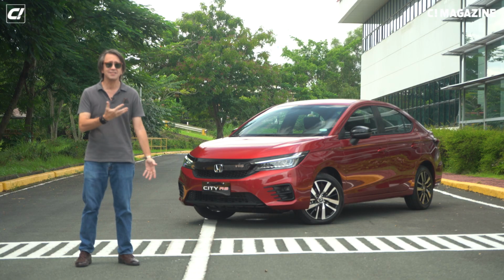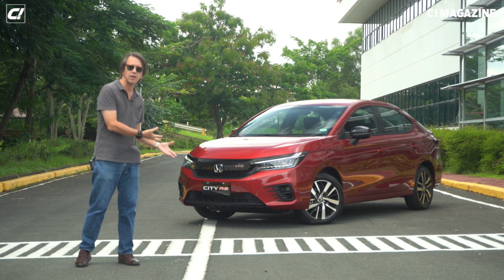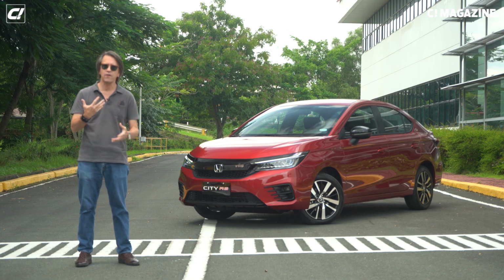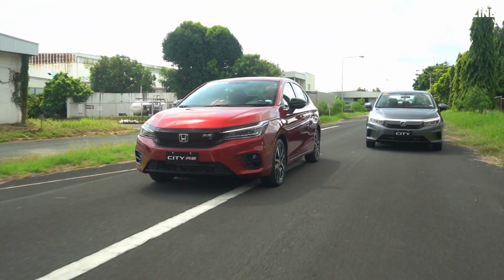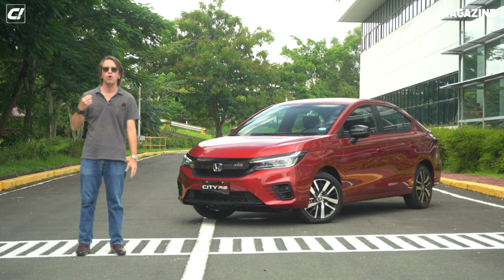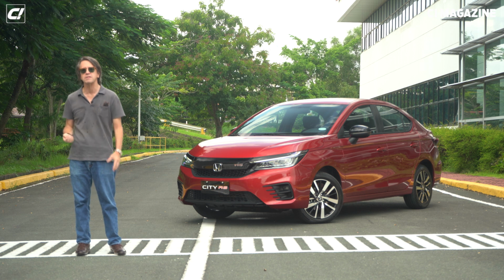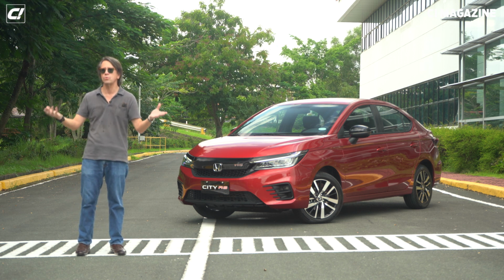So to me, it's kind of odd because I keep thinking of this as an old Civic in terms of how it feels, in terms of how it makes me feel. It is true to the idea of the City from the very beginning, which is a nice, tight city car, and yet it is not punishing on longer drives or higher speeds. It's quite pleasant. It's going to be nothing at all up to highway speeds.